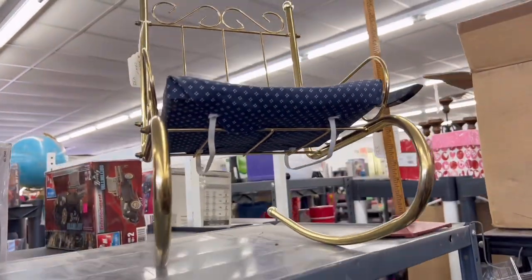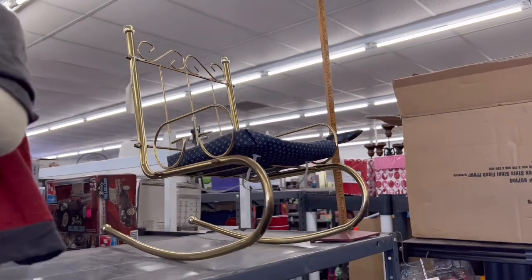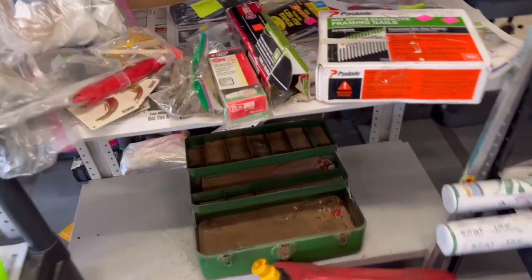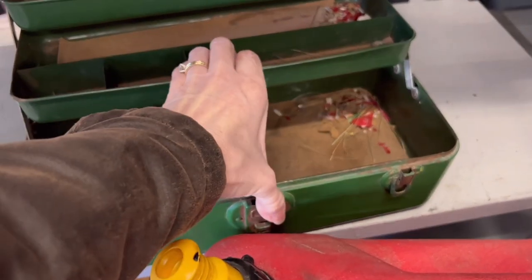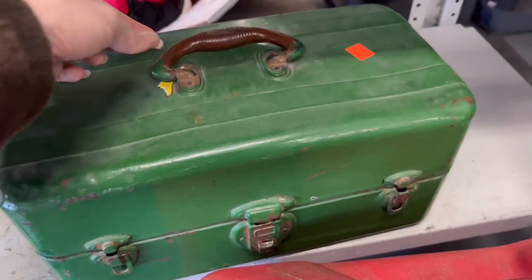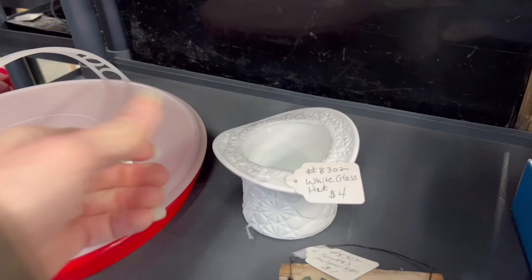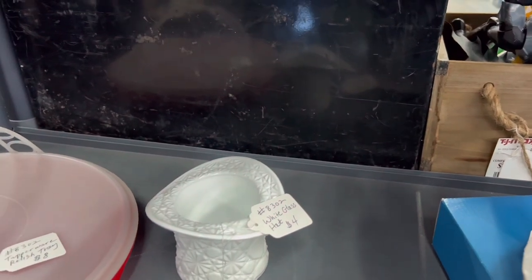Can you even believe it? I found a slightly larger version of that brass rocking chair that I found in the thrift store. Remember we found the milk glass hat at the thrift store for $7.99? Here at the antique shop, it is $4.